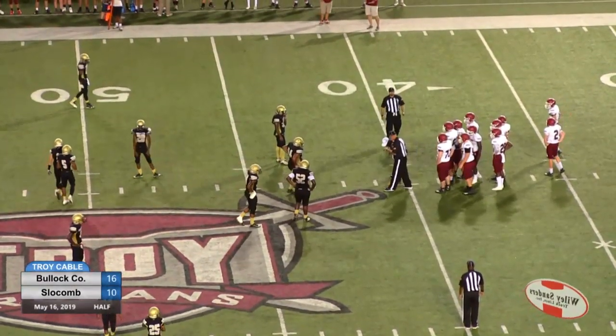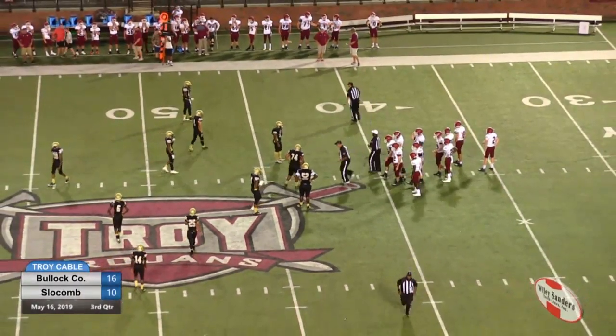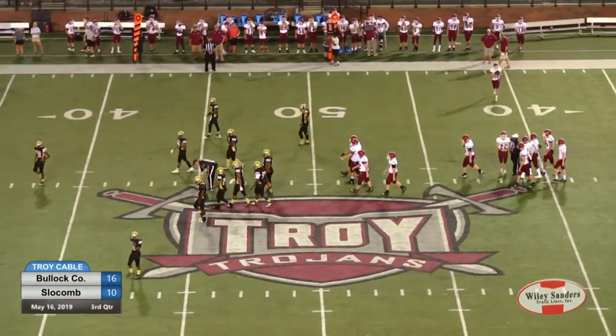Is it going to be the 5-yard variety? Nah, his helmet came off. Let's see. It was a live ball foul. It was a face mask. And it is 15 yards, you're right.